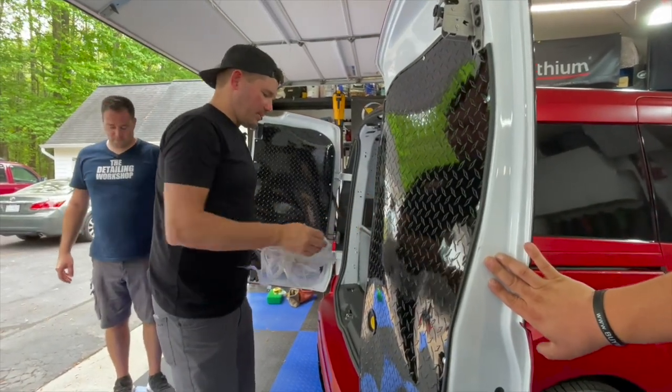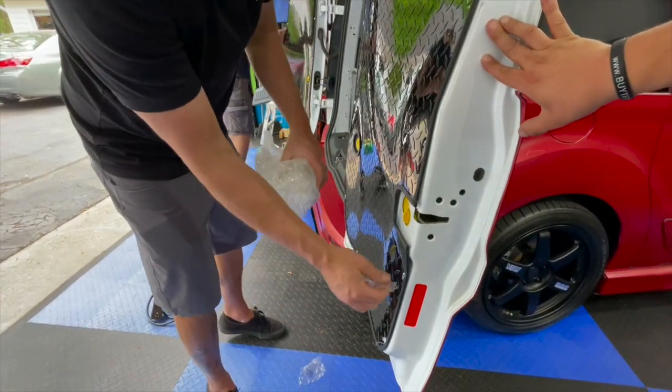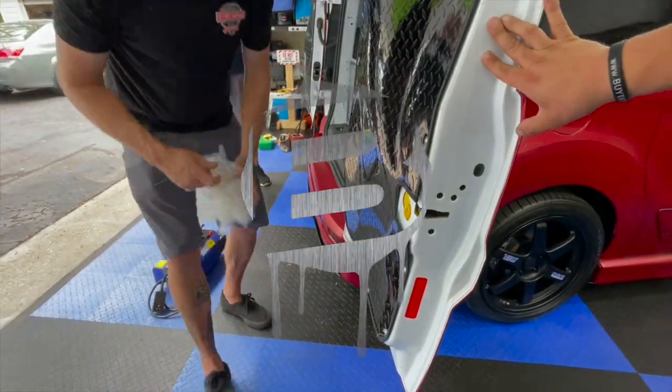Yeah. Going black was the way to go. Don't know if I'm actually allowed to say that on camera, but you know. All right, heads up, we'll close the garage.